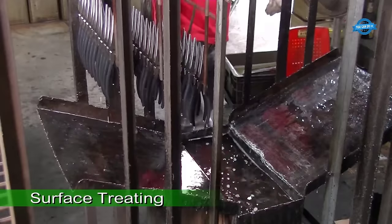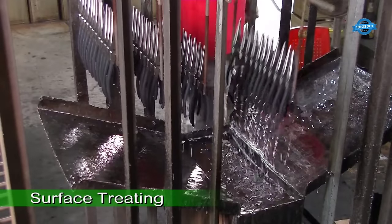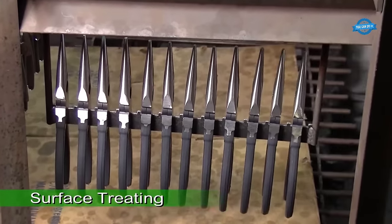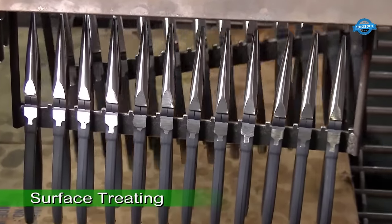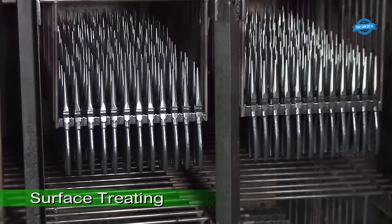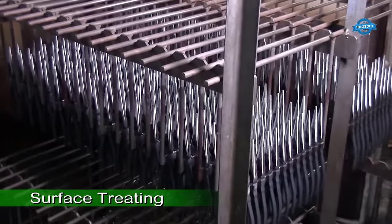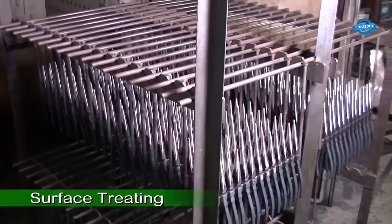Surface treating. After heat treating, the pliers undergo surface treatment. A technician bathes the pliers in a rust inhibitor solution to protect them from corrosion. This treatment helps prolong the lifespan of the pliers. Subsequently, the pliers are dried, ensuring that they are ready for the next stage of the manufacturing process.